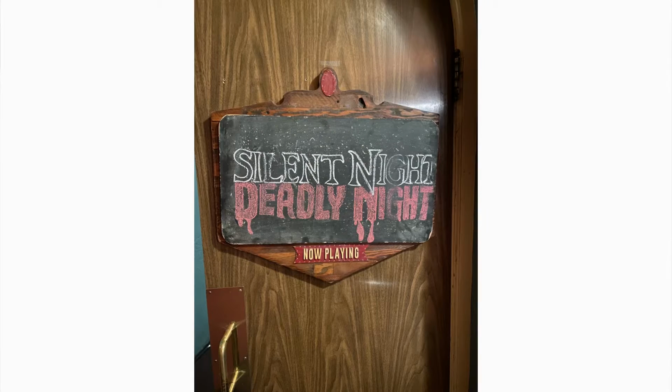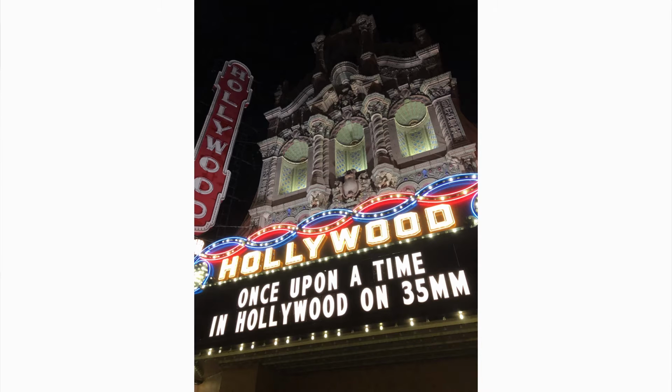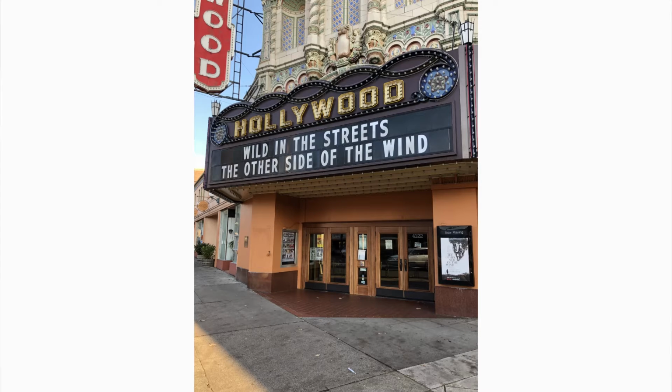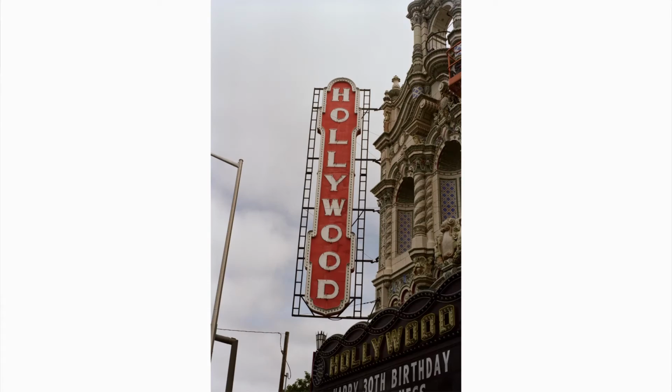It has a great digital projection system, but it also has one of the few 35mm projection systems, probably the only 16mm projection system, and I know for a fact the only 70mm projection system in the state. Quentin Tarantino introduced The Hateful Eight there at the Hollywood Theater on 70mm.